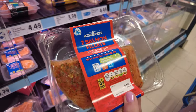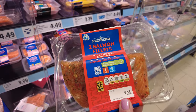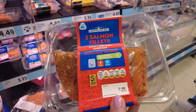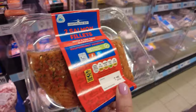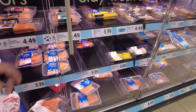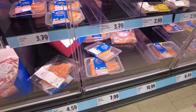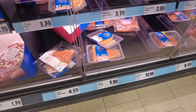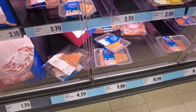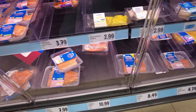Two salmon fillets with a red thyme marinade, and it says it's mild, so I'm hopeful that it's not going to be too spicy. They're only small, guys, but we want to try it, we don't want to get a big one. But if it's very nice, we can get it again. There's larger pieces there. Salmon half side for £7.99, which I don't think is a bad price for salmon. A few decent pieces in there, aren't there?